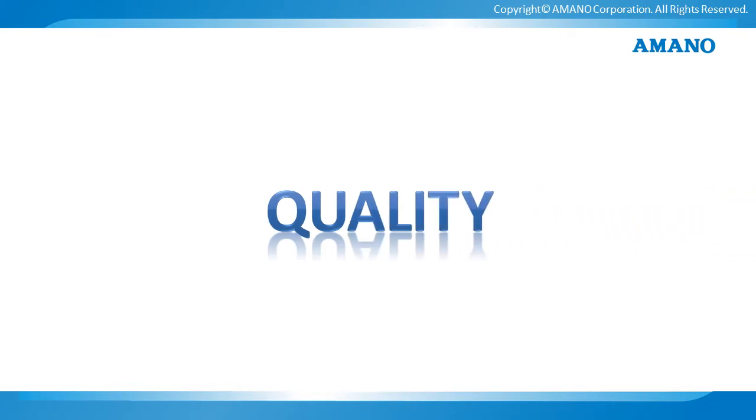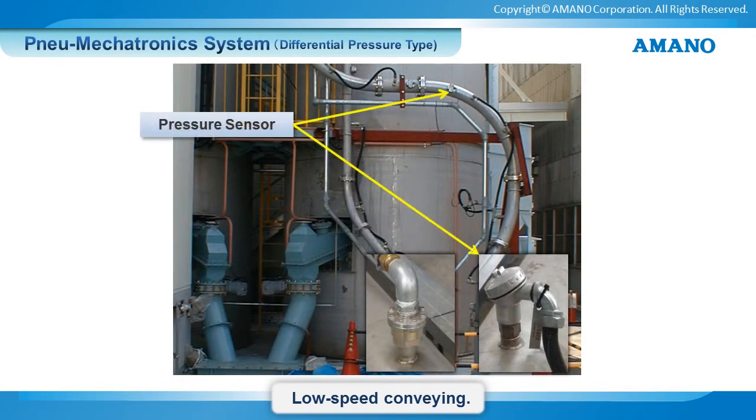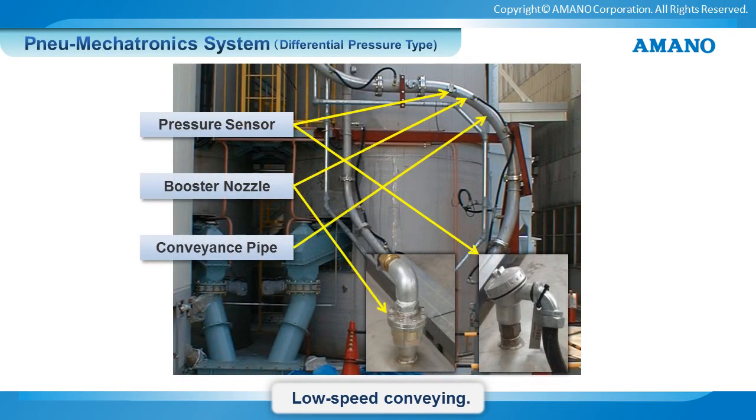Amano quality. Amano new mechatronic system. This system adopts a differential pressure detection type as mentioned before and is composed of conveying pipes, booster pipes, pressure sensor, and booster nozzle.